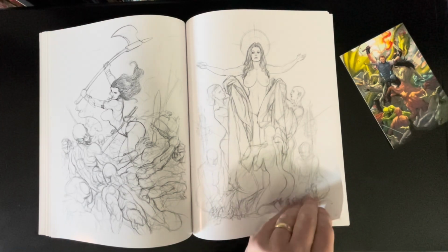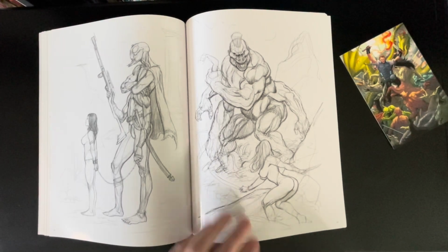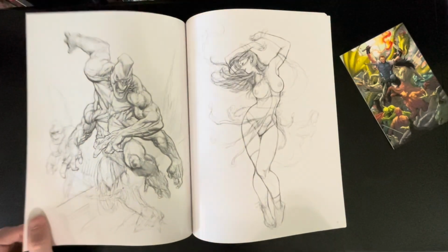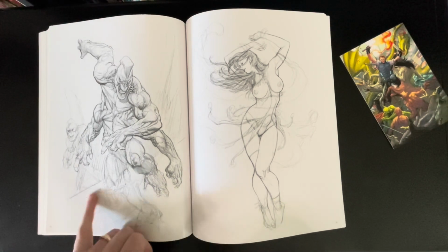Very nice composition here. I love seeing the sketches and the underdrawings. You really get inside the artist's head to see how they construct figures and such. Of course, Dejah Thoris. That's just awesome. Love the nice gestural stuff here.